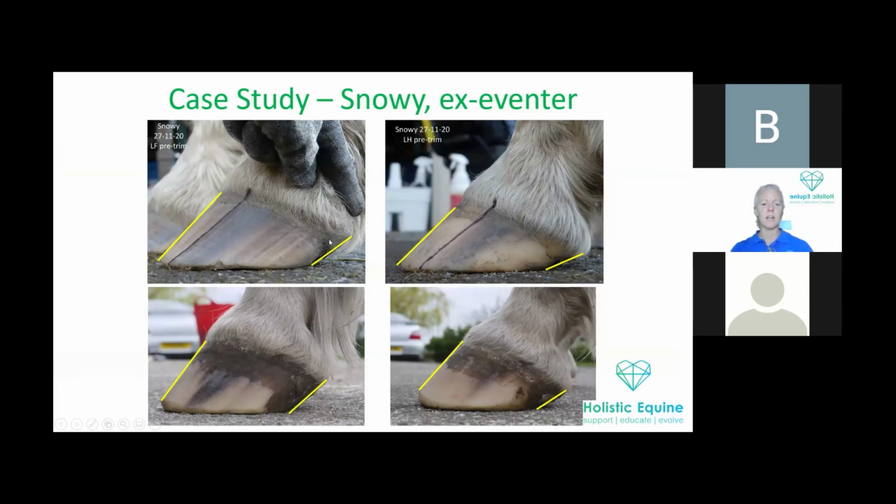what lengths these are. But you can appreciate that although this is a smaller hoof in the background, he's actually got a lot more height above the ground at the heel. The heel is actually longer. It's not as underrun as it was before. And in the hind foot again, you've got a steeper angle to the dorsal wall. You've got a much shorter toe, and we've got an improved heel.